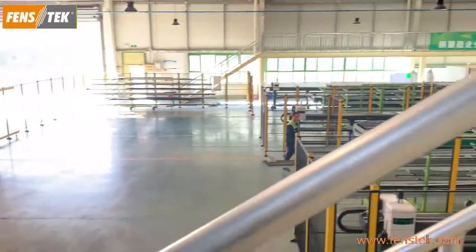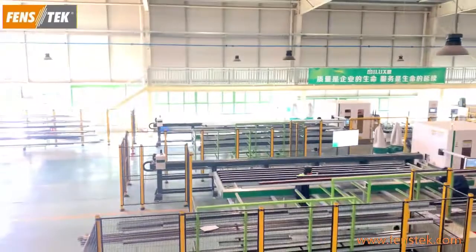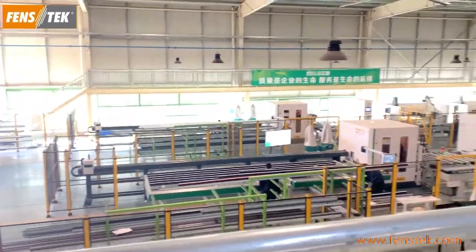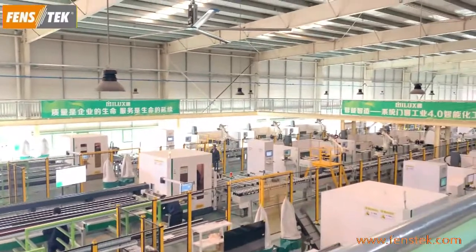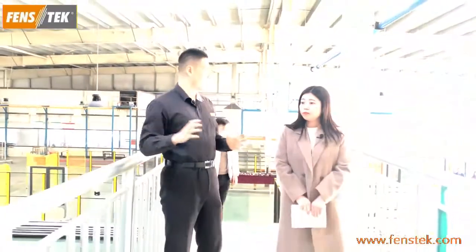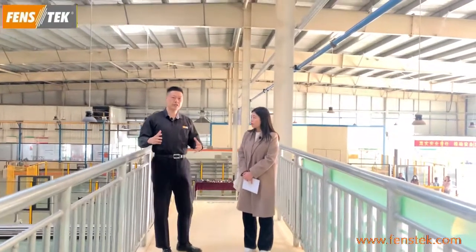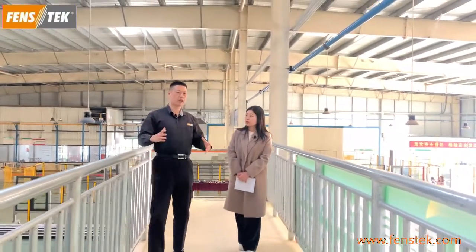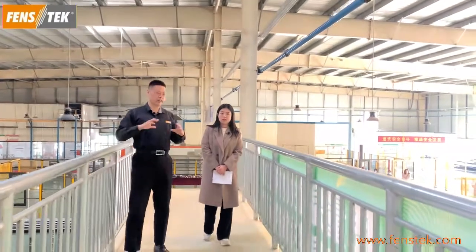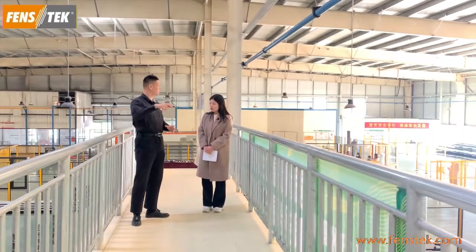Each line consists of a cutting center, machining center, automatic conveyor table, the sorting system, and also double head CNC and the milling machine. So we can integrate all the functions of material cutting, preparation, and milling, drilling, including end milling. All the functions can be achieved in each of these three lines.